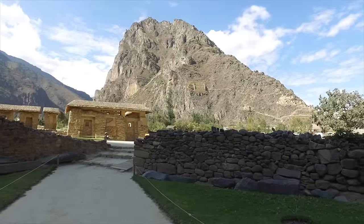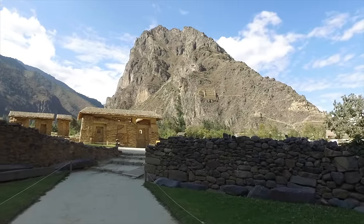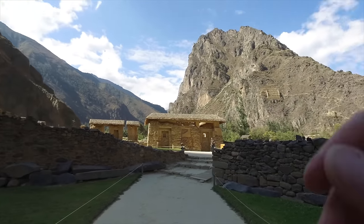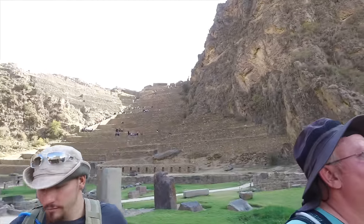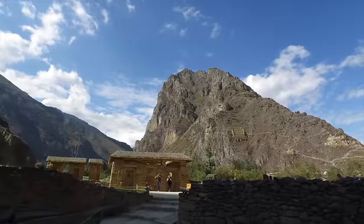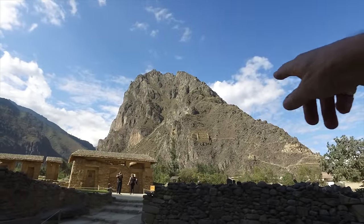Yeah, well, actually, Ollantaytambo has a masculine aspect and a feminine aspect. So this mountain, this is the male part here. And this whole thing here is the feminine. And it is kind of difficult. Well, what's obvious is you look on the right-hand side, you see that huge structure.